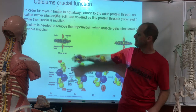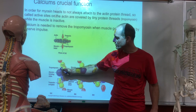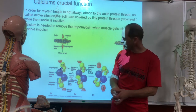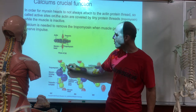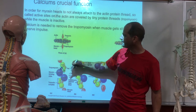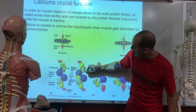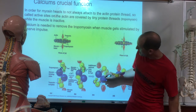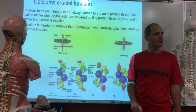The actin is not just an actin, it's got a molecule that's round, it's called the tropomyosin, and you don't need to know that word. And it's got a complex of like three things, called the troponin complex. And the calcium goes in here, and pulls this down, it exposes the active side. The main part of the calcium is to expose the side of the actin so the myosin can connect.